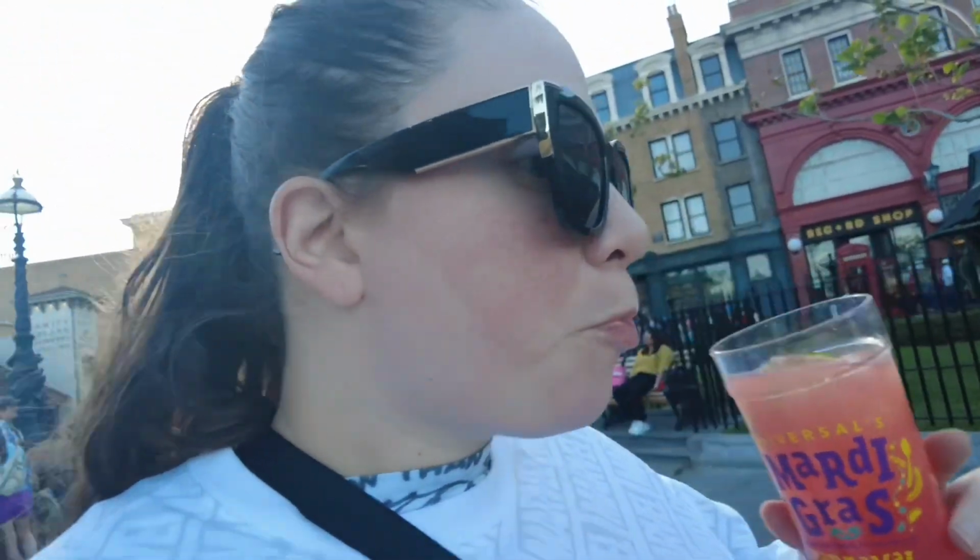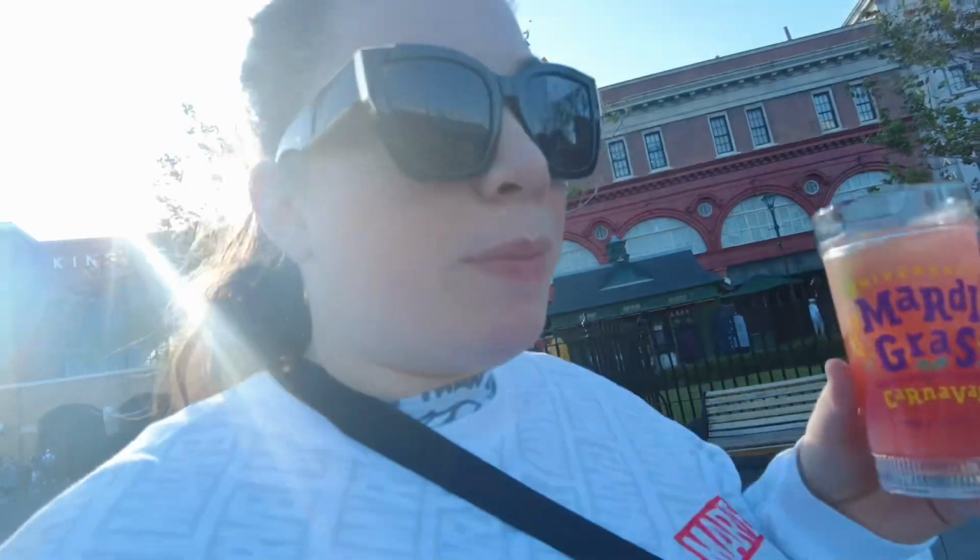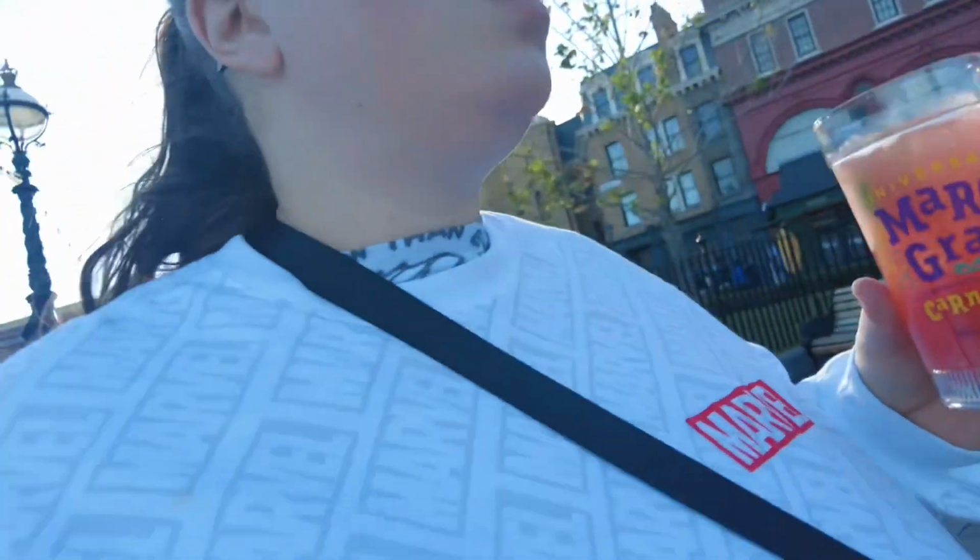Maybe I read it wrong. Maybe it is gin. But not bad. $10 with my refillable. If I didn't have the refillable, it would have been, I think, $15. So not a bad discount off.